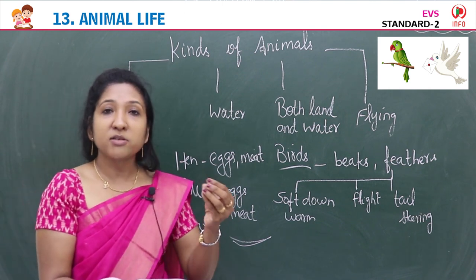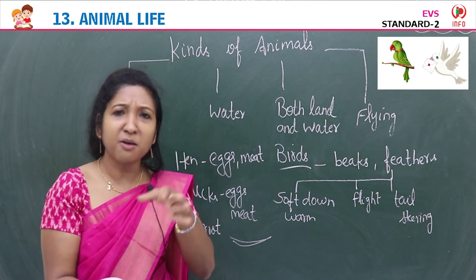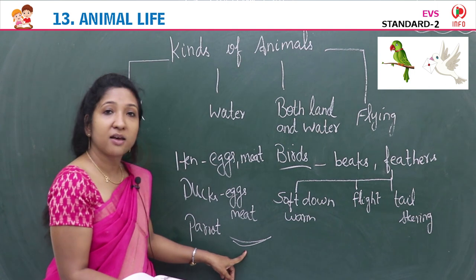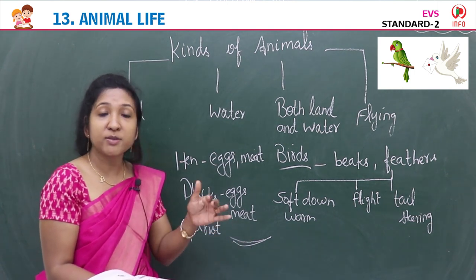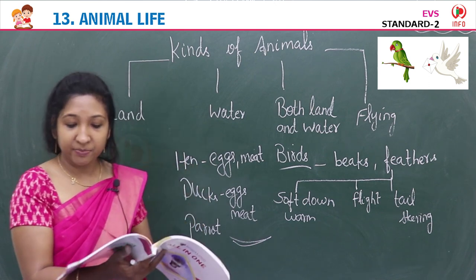Why? Because parrot eats nuts, fruits and all. To break the fruits and nuts and to eat, it has this curved beak. It helps them to break the nuts and fruits and they can eat easily.